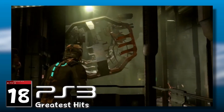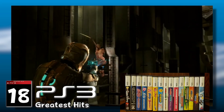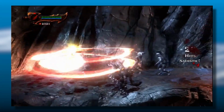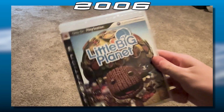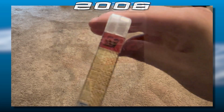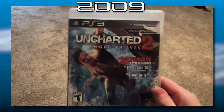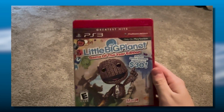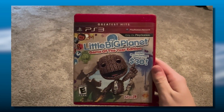For number 18, let me tell you, if you're looking for a consistent collection of spines, avoid collecting PS3 games like the plague, despite the console itself having an awesome library of classics. The system came out in 2006 with this Spider-Man font and teeny tiny end labels on the spine. Then in 2009 they redesigned it to be more modern and fit with the PS2's boxes. And then for the greatest hits they changed the color of the label and spine from gray to bright red, which is quite a contrast.